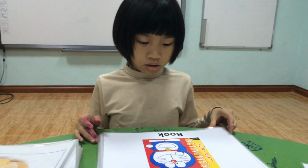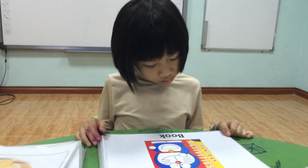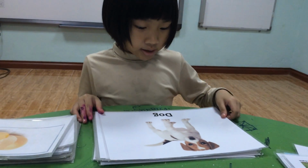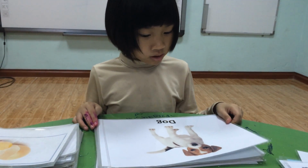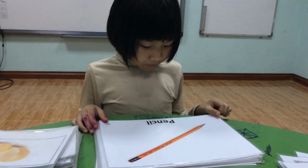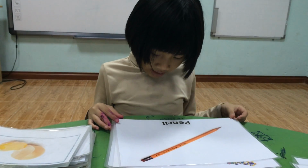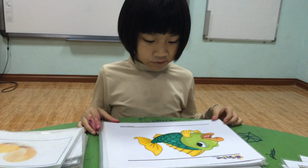It's a horse. It's a book. B-O-O-K. It's a book. It's a jar. J-A-R. Jar. It's a pencil. P-E-N-C-I-L. It's a pencil. It's a fish.